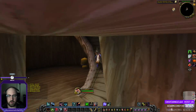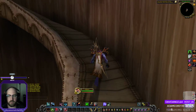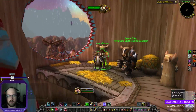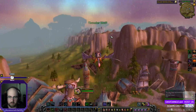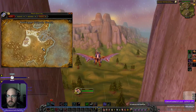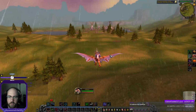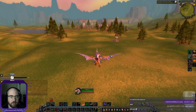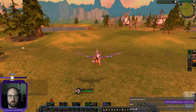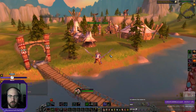I was just going to drop off the lockboxes, but I'll hold on to them for now. In that case, let's fly over. Be careful. Gadgets on. I have gadgets on, and there's two more flight paths. All right. Wow. Trika is trying to be very specific in Thunder Bluff, telling me that the guild bank is next to the totem. That's like going to Orgrimmar and saying it's next to the red building.